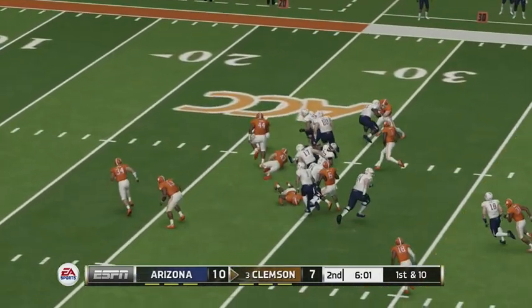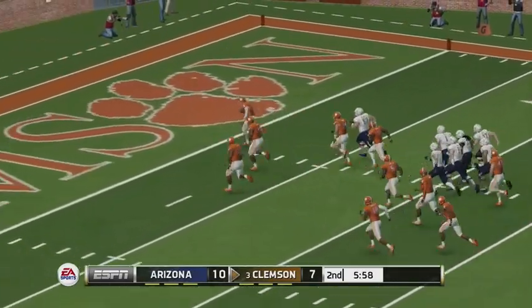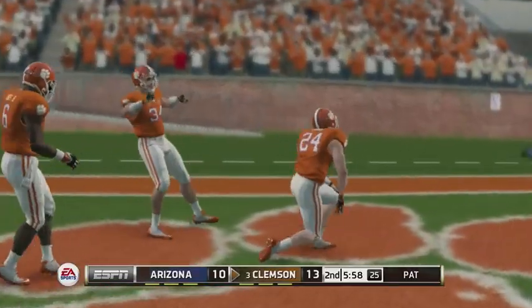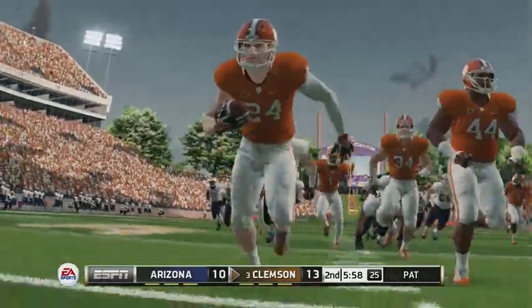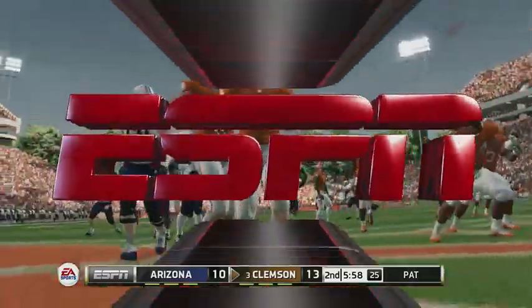The ball is loose. It's scooped up to the 20, the 10. Touchdown, Tigers. It always makes you nervous anytime a defender tries to pick up a fumble and run with it instead of just falling on it. Man, did it work out for him here for a big-time play in the score.